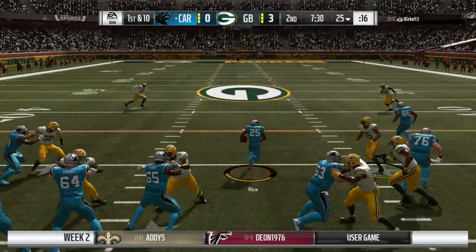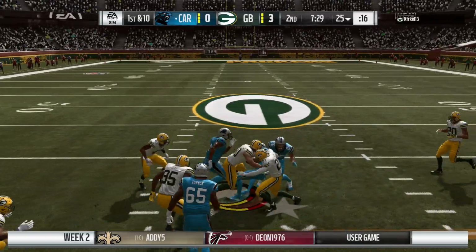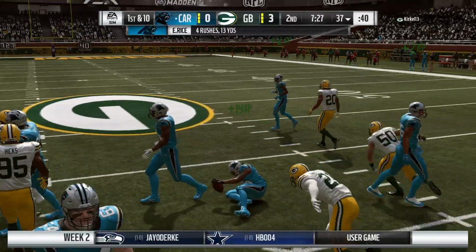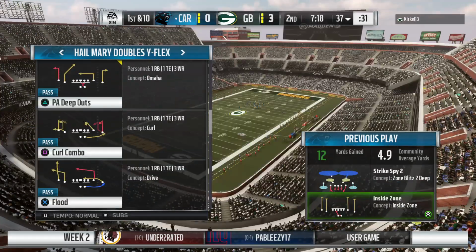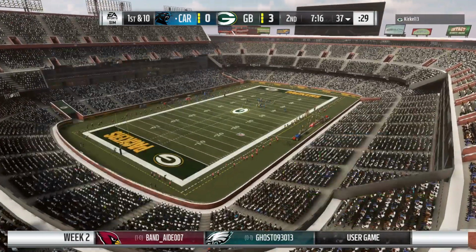They'll run it now out of the gun. And an alley to run. And he's taken down, but it's down. Tremendous blocking by the interior of the offensive line. They didn't just gash him there. They blasted a gaping hole for him to gallop through.